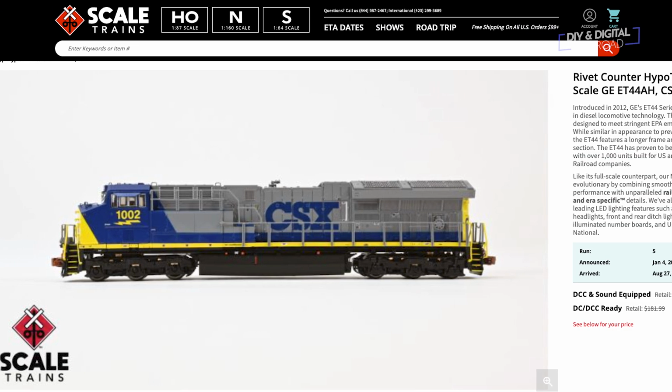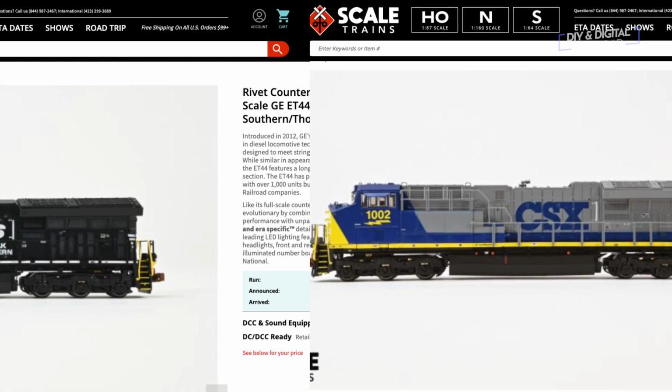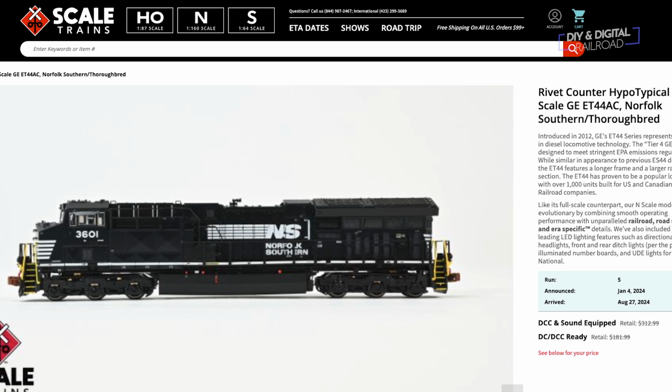For example, let's say a Class 2 railroad uses an old SD40-2 that has had some modifications done to it. It would not be a good idea to create new tooling for what could potentially only be a few modelers' needs. But a paint scheme that gets a model pretty close is more than likely going to make those modelers happy. On the ScaleTrains side, hypotypical can help generate additional revenue from previously made tooling so that they can afford to do those new, smaller runs of their rivet counter line and even the higher ones. They may not make as much money, which means more of a variety of trains for us modelers.